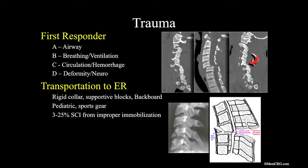There's some special considerations for very small children. Remember, infants and toddlers have disproportionately large heads, and so if they are on a standard adult backboard, because their head is large, that will cause them to flex forward and can potentially misalign their spine. So pediatric backboards typically have a depression to accommodate their head, and you just have to be cognizant of that as you're helping to transport.